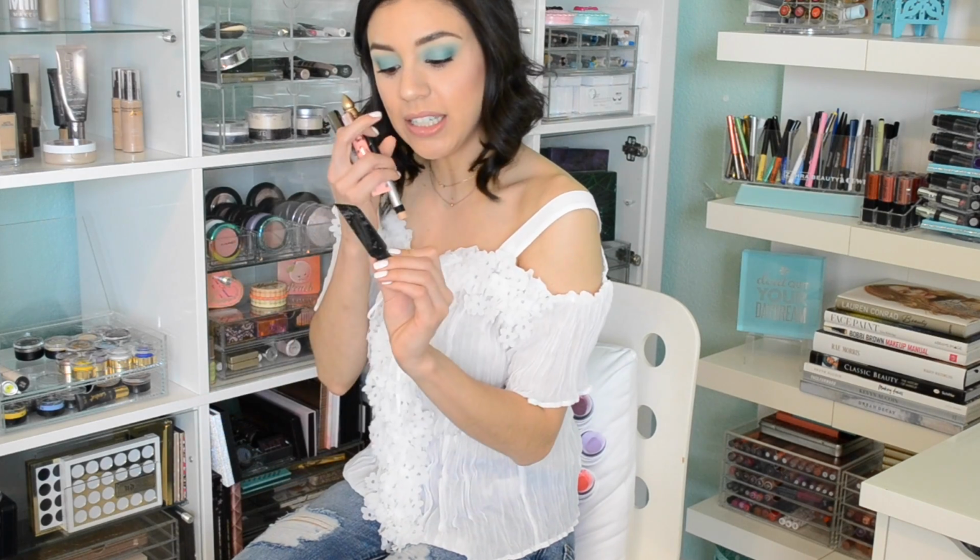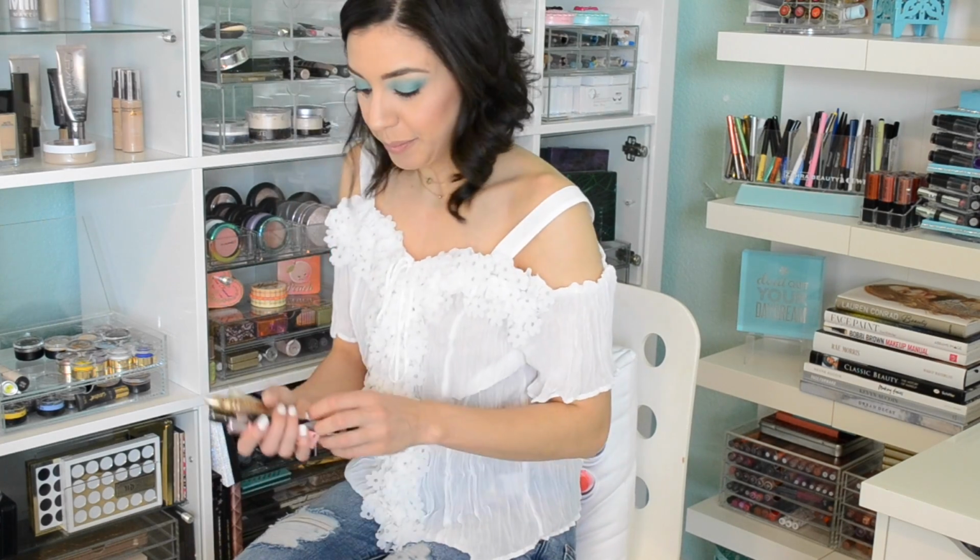Then Kat Von D's High Voltage Eye Primer. This is way too yellow. I try and make it work, and it really depends on the eyeshadow that I'm doing. Like, oh, well, I'm gonna do a dirty mustardy forest green type look, whatever. So I'll use it, but honestly, it's not that practical.